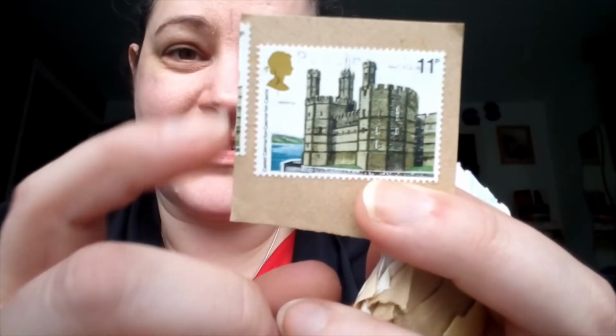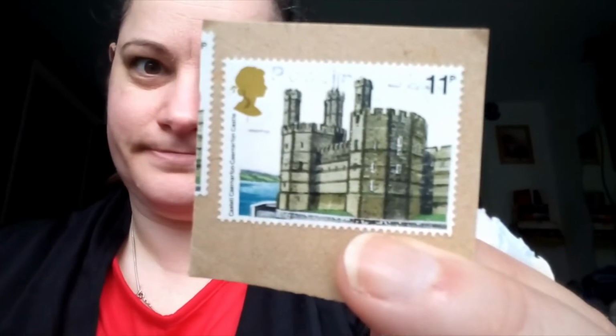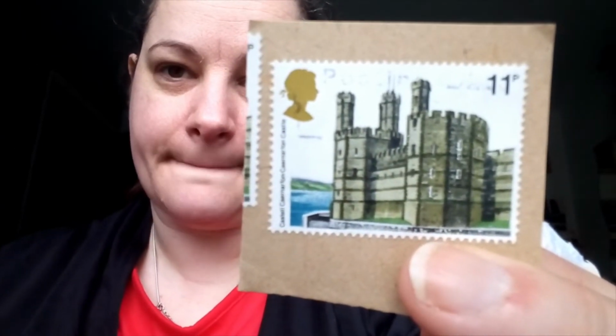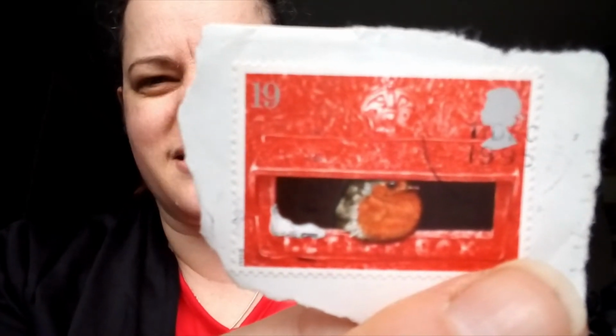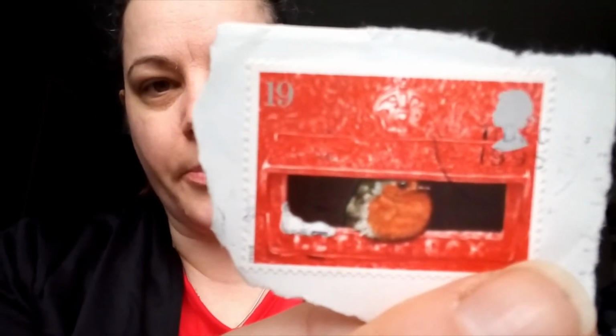11 pence, and another stamp got cut. Must have been one of Homer's, but it's an 11p. Very, very cheap. These are ones that I remember. I remember I had oodles of these. They were extremely common. Little Robin in a letterbox.